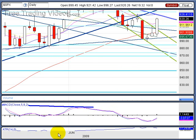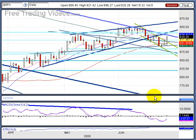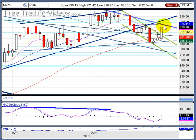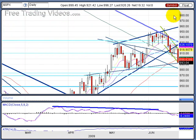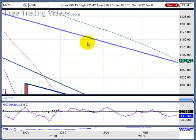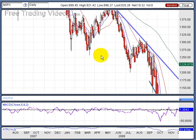Now, this is what I expect at this moment. As I said on Monday's video, we could certainly rally here. And if we rallied, we'd probably come up and smack our head right here on this big blue line. Now, this big blue line is not a stranger to us. Let's go back to it and really look at this thing. Let's pull in a lot of data here.